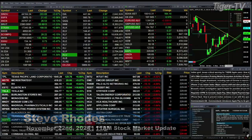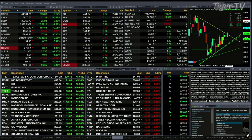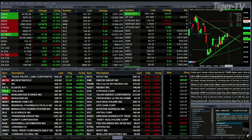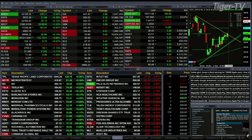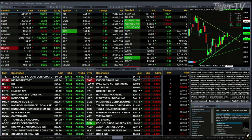The mix is really coming from the semis, which are down 11 points. The other U.S. indices are trading to the upside. Dow's up about 300 points, 0.7%, 22 points for the S&P, 0.4%, 0.1% for the NASDAQ, 25 points, 28 points for the Russell, 1.25% to the upside.